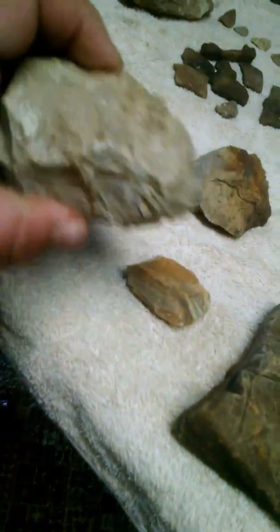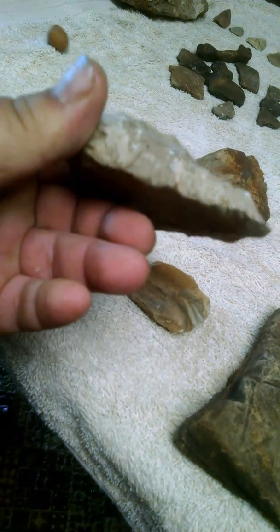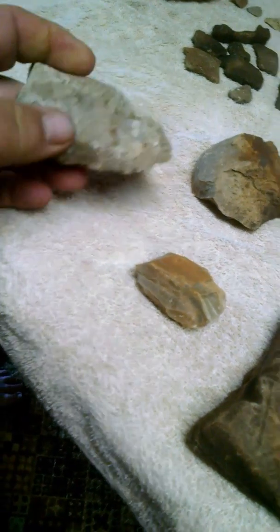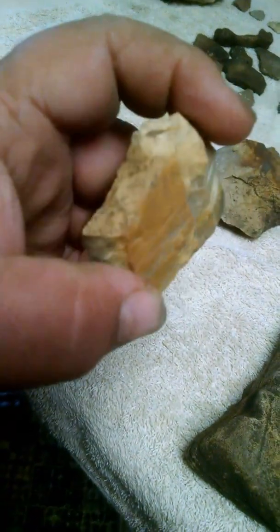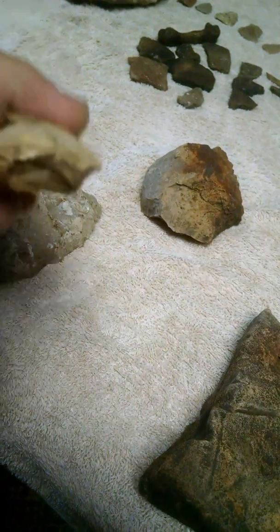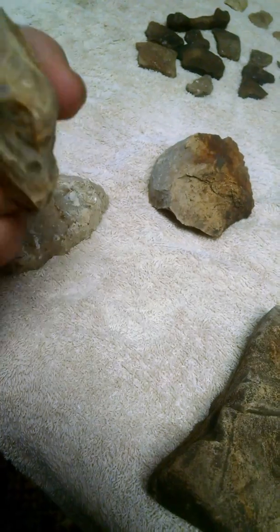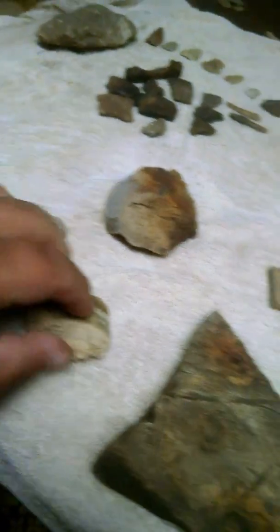This I was pretty excited about. It's an adze, a flint adze, which I've never found before. I've never found any large flint tools, so that's pretty cool. This is a busted flint celt. Here's the bit up here, worked on the sides, and then there's a big hinge break on the back. That would have been a pretty cool piece.